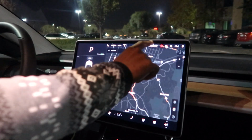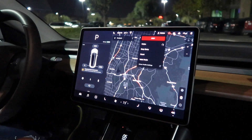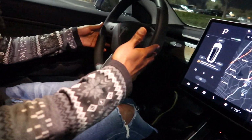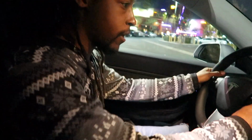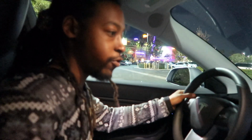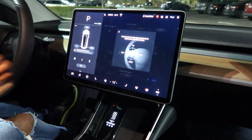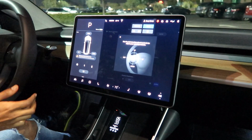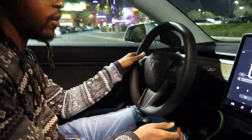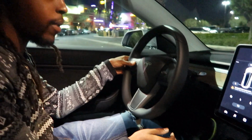But when I put it onto my profile, watch the seats. The seats adjust and the wheel adjusts to how I need it to be. Another cool thing, if I go back, the seats will move back. Everything is done from the screen. So if I want to adjust the wheel, I use this here. I can move the wheel up and down, move it out, and move it back in.